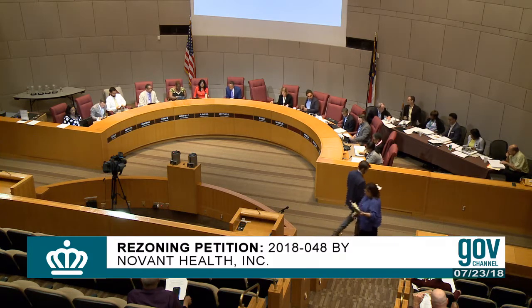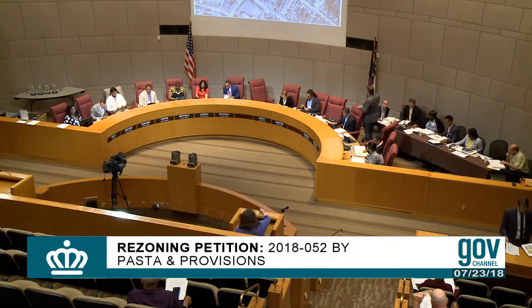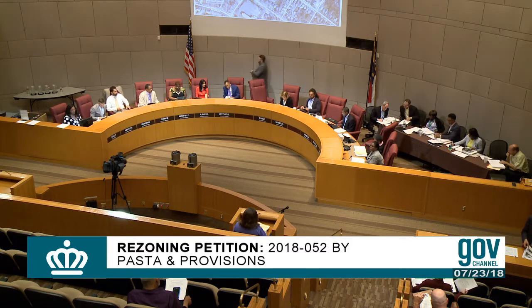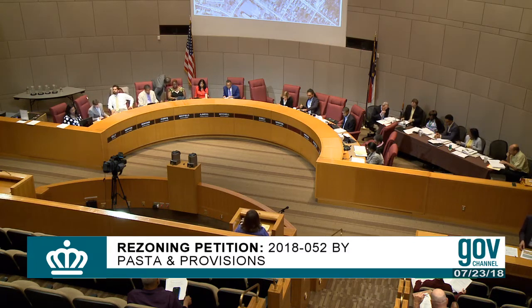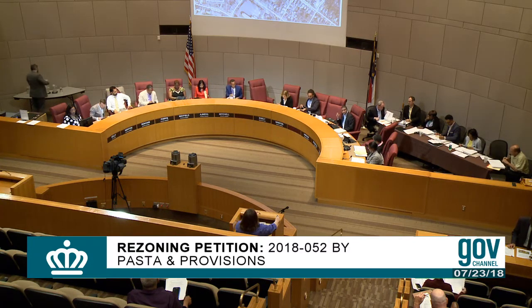Item number 23, rezoning petition 2018-052 by Poston Provisions, approximately .22 acres located at the corner of South Mint Street and Spruce Street, located in Council Member Mayfield's district. It's currently zoned R5 Single Family Residential, R5 HDO Historic District Overlay, and the proposed zoning is for MUD-O HDO, Mixed Use Development Optional, Historic District Overlay.